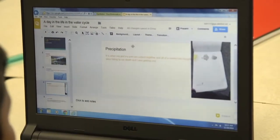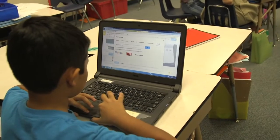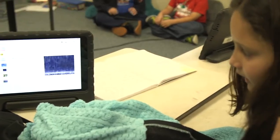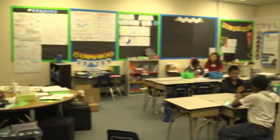And they first did a Google slide about the water cycle, and then they went in and did a Book Creator where they actually wrote a book about that story of them, and they loved it. I mean, they're all having so much fun there. It's great to see how we can integrate technology and science. As a first-year teacher, I didn't know we could do all this kind of stuff, so it's really cool. And they're having a great time with it, so it's really awesome.